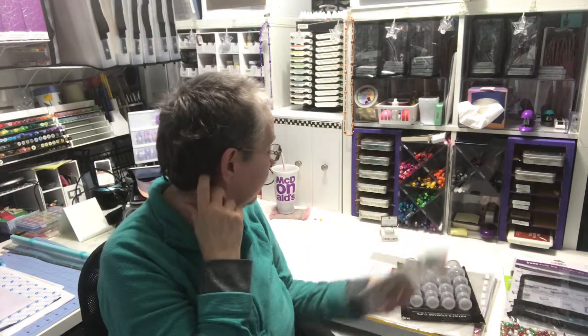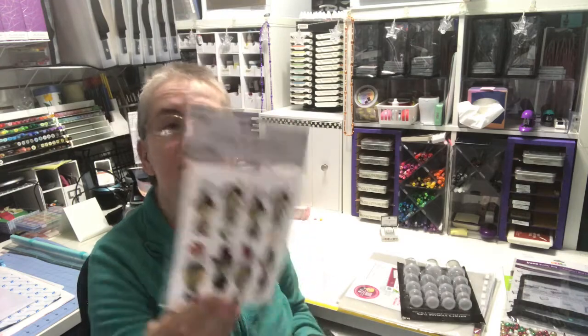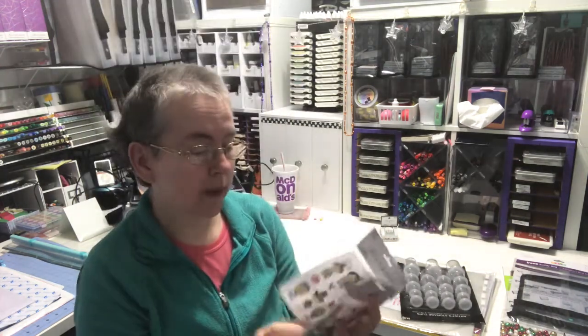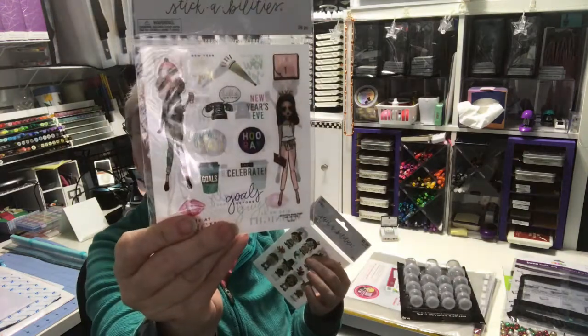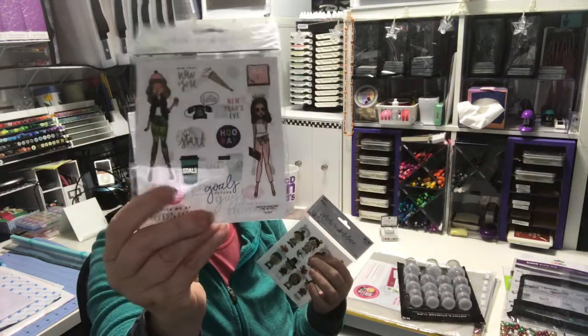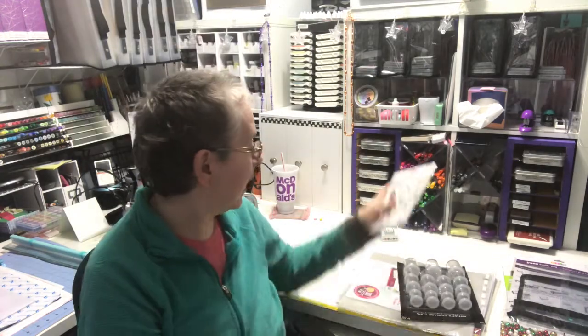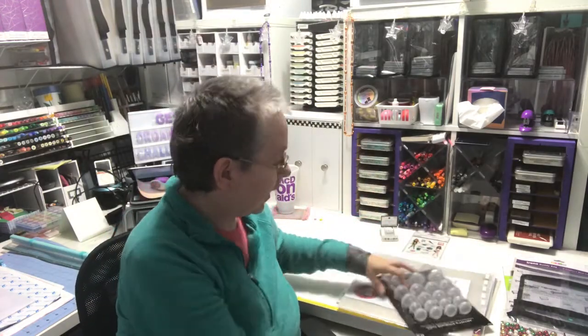And then the Paper Studio stuff was 50% off, so I picked up these little pilgrims. I thought I would use these in my planner as well, these New Year's. I bought most of these girls, but I didn't have the New Year's one. I thought I had picked it up, and evidently I did not.